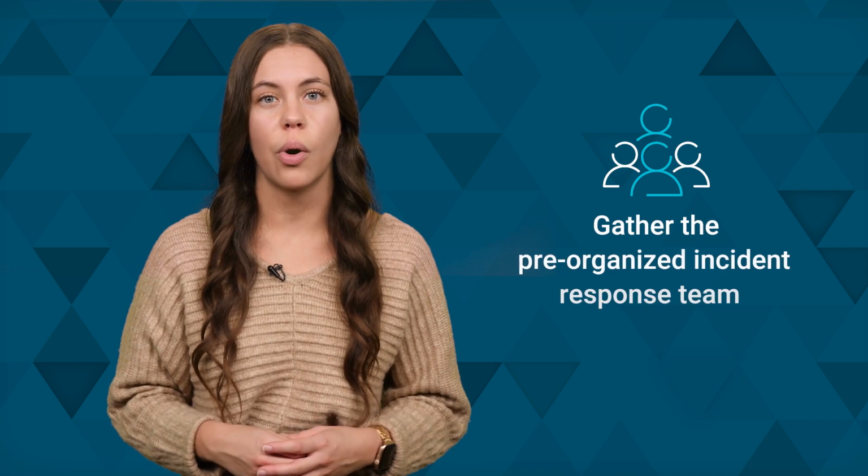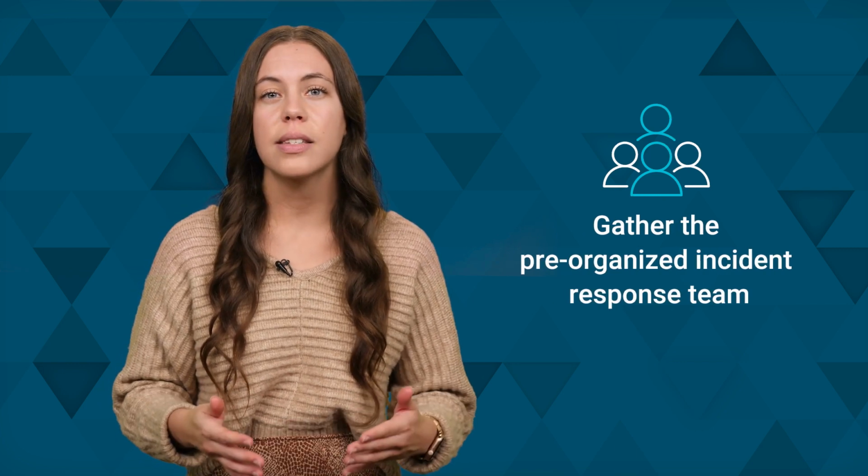Any credible suggestion that a ransomware intrusion is underway should automatically trigger the security team to take steps to validate the attack. If a ransomware attack is confirmed, the next step should be, first, gather the pre-organized incident response team. This team should include members from IT, executive management, and the legal and PR teams. Ideally, the team members should know 3 things before an attack ever happens. 1, how they will receive notification of an incident. 2, their particular roles and responsibilities. And 3, how to communicate with each other.